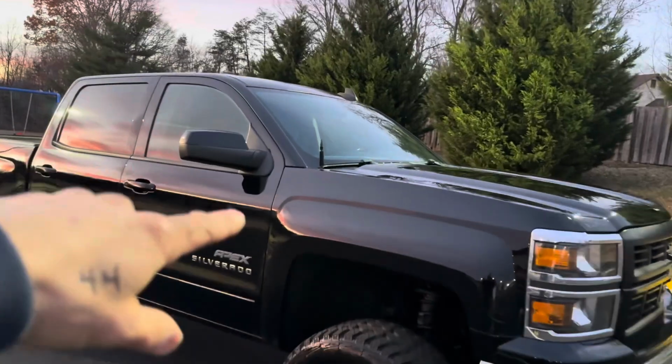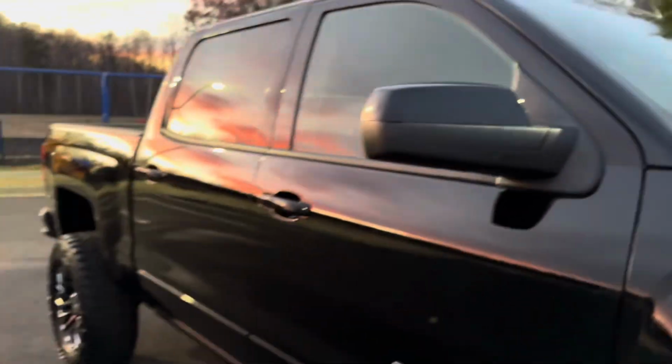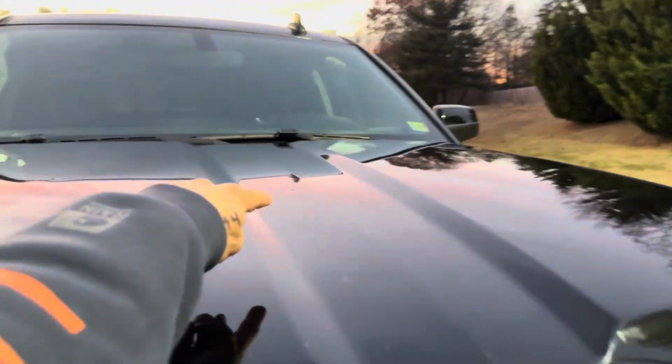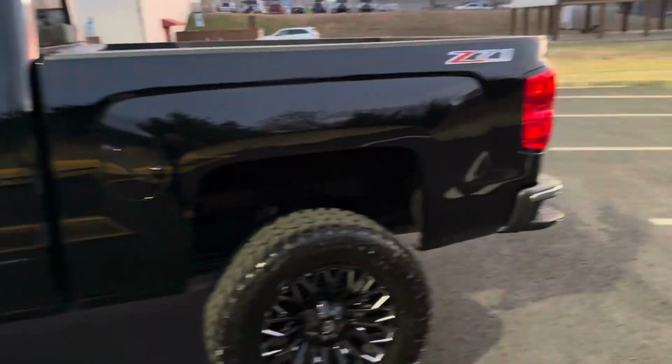It's got a bullet style antenna right here. And she's tough looking. She really is. It's a really nice gloss black truck. A few small imperfections you can see. Maybe a dent right there. I don't know if you can see it in the video, but overall, she's really clean. Really nice truck. It's going to be priced very aggressive.